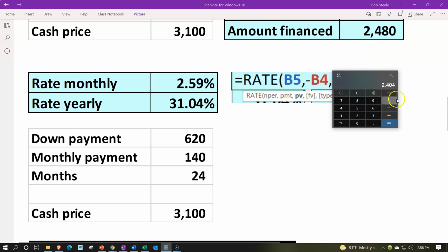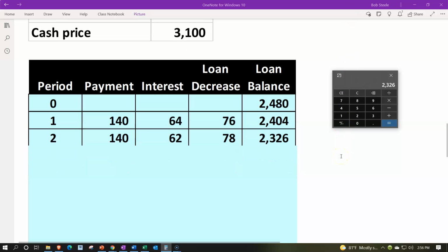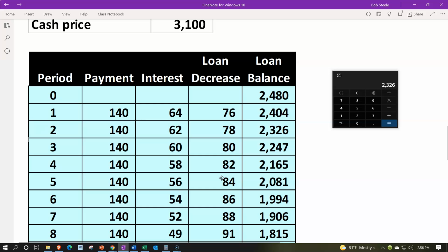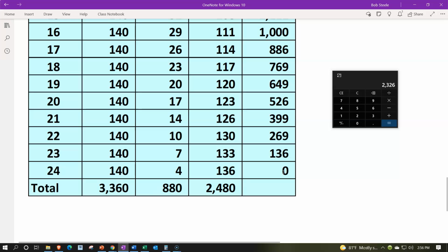We then take that 2,404 times the 0.3104. I'm taking that yearly rate. We could multiply it just directly times the monthly, but I'll take it times the yearly rate. Gives us the yearly interest divided by 12. Monthly interest, 62 this time about. Then we could take that 140 minus 62 about, gives us 78 about. We could take the 2,404 minus the 78 about, gives us about the 2,326. If we did this for 24 periods for 2 years, monthly payments, we get down to the end result of 0, paying off the entire loan.